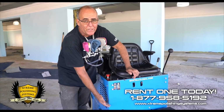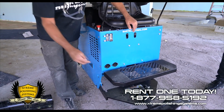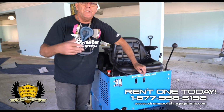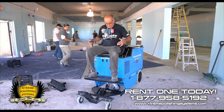Here you can charge it at 120, it will take all night, or you can use two different circuits of 120 and use both of them, and it will charge a lot faster. So it's very convenient. You take it in, just plug it in, you leave it all night, next day it's ready to go.